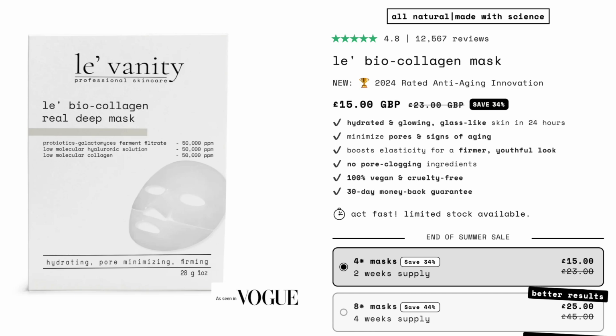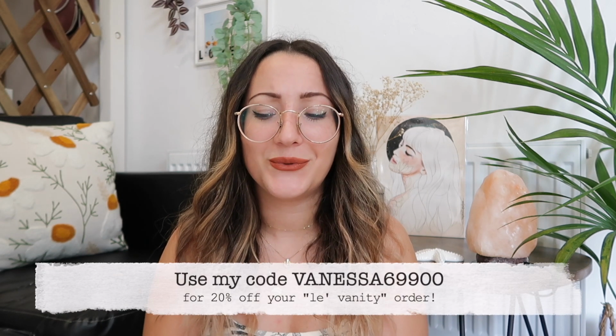Moving on to Le Vanity Bio-collagen Real Deep Mask. This is the only one that I got left, and let me just say it, I did enjoy them. I literally just searched for these masks on my Instagram and it showed me a couple different brands, so I'm not sure who came up with this idea first and if the mask that I tried is actually the best one out of all of them. I did really like it.